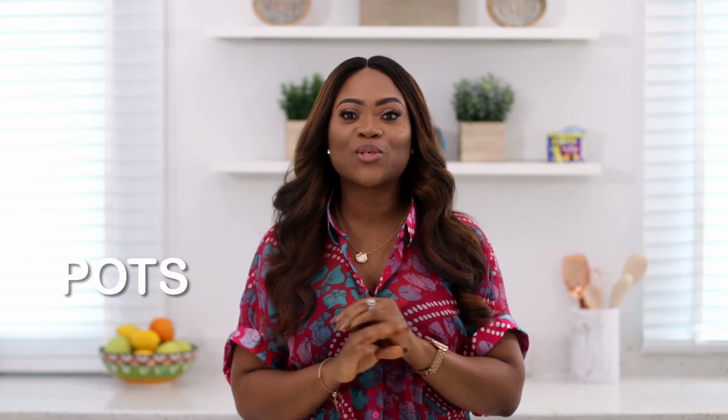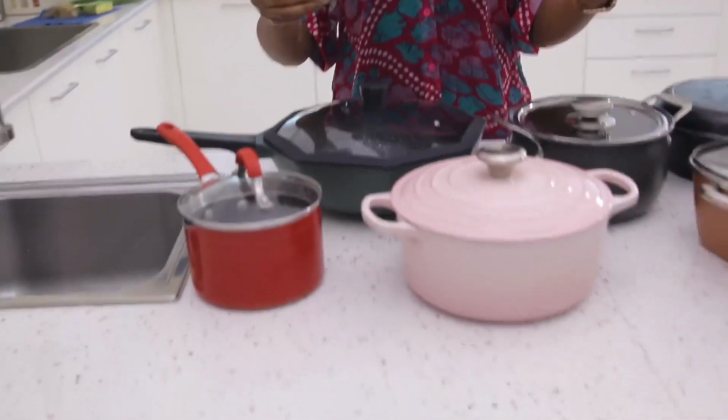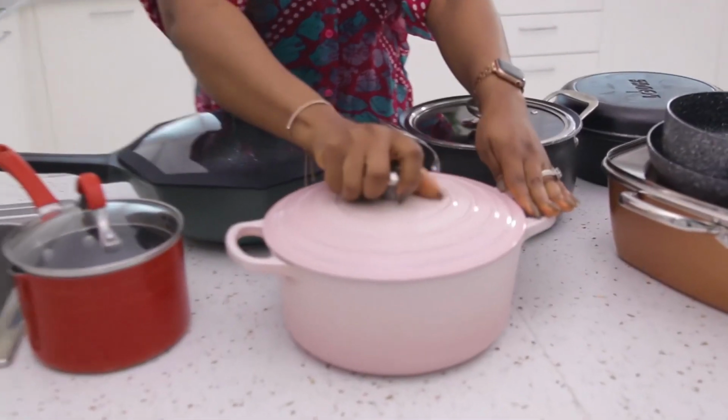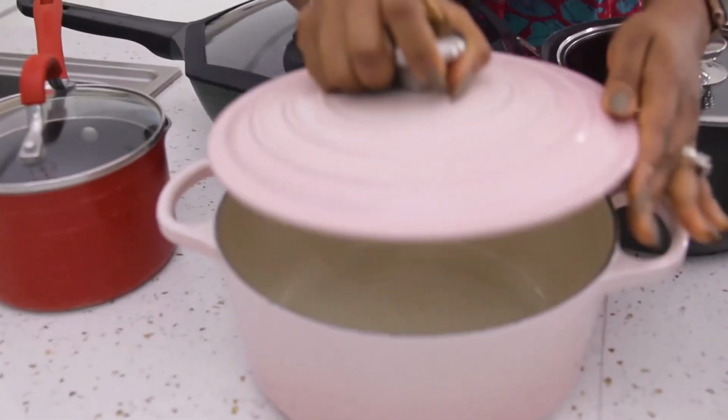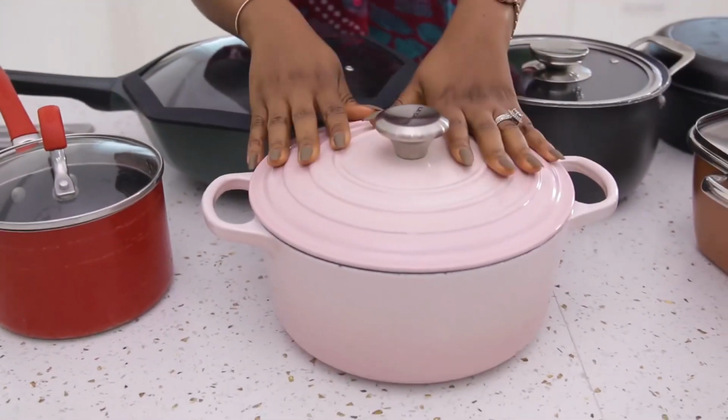The first one is pots. I think good pots are so important. Everybody should have pots, otherwise what are you doing in the kitchen? Now, pots range from cast iron pots to stainless steel to non-stick, there's so many different types of pots. As you can see, I have different sizes of pots and they're made from different things also. This is my favorite one. It's a cast iron Dutch oven. I cook my jollof rice, make stews, make vegetable soups and all kinds of soups in this one.